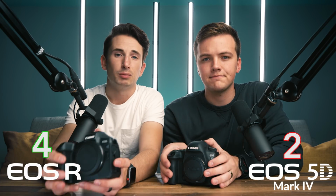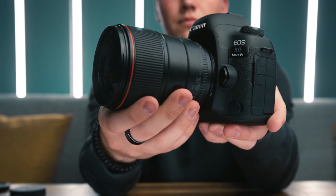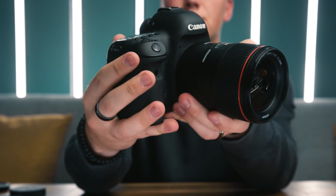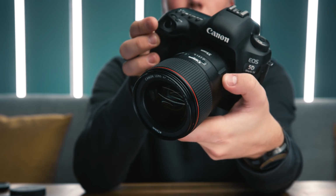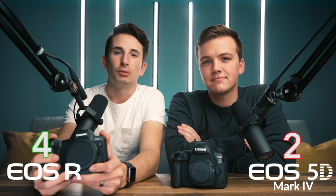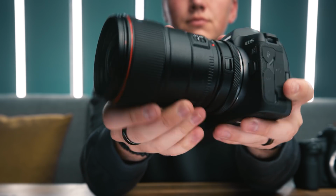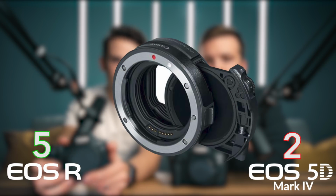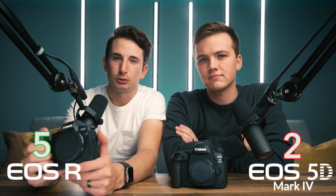Now the 5D Mark IV, on the other hand, is an EF mount, which means it can only work with EF lenses. And no, there won't ever be an adapter for EF mounts to use RF lenses. RF lenses were built to be closer to the center, and EF mounts can't get the RF lenses close enough. So the EOS R wins this one by being able to take both EF and RF lenses and having an option for a control ring or ND filter adapter with EF lenses. And no, the autofocus performance doesn't get any worse with these adapters as far as we've been able to tell.